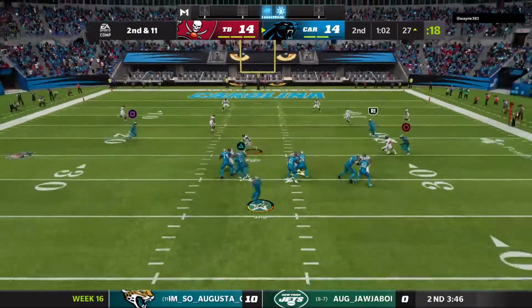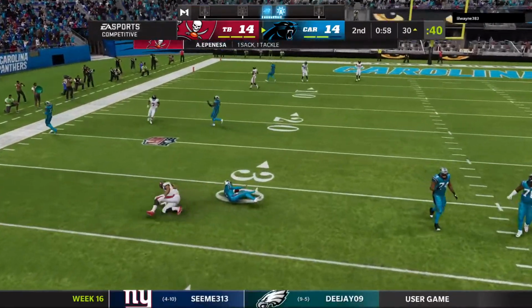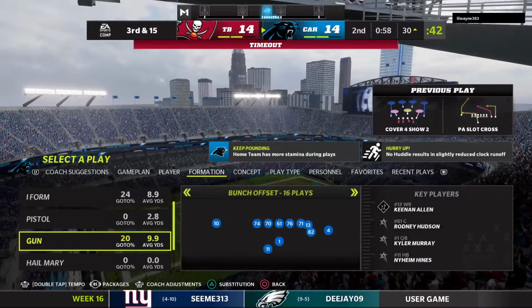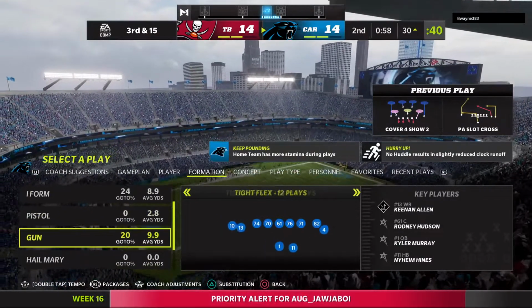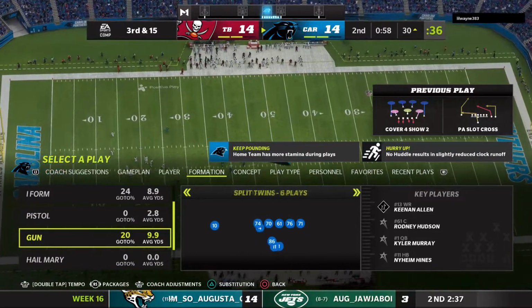On play action, it's Murray. Out to us, and he's going to have to eat this one as down he goes. Now the Bucs going to use the first of their timeouts as the stoppage will come with a little under a minute to go in this first half.